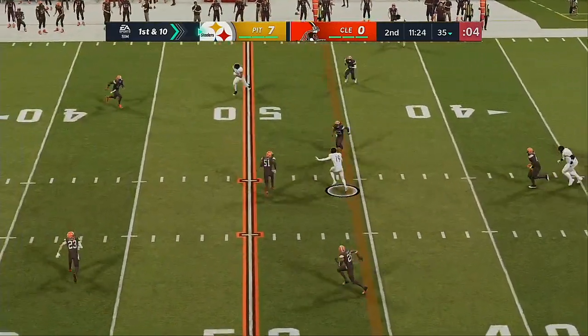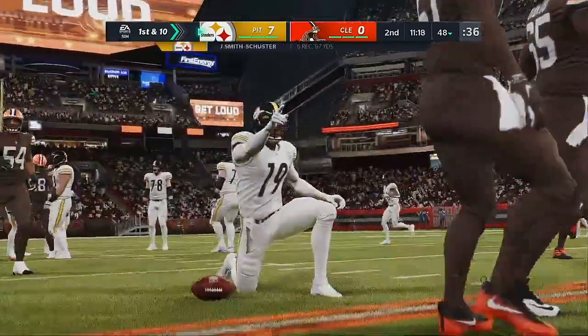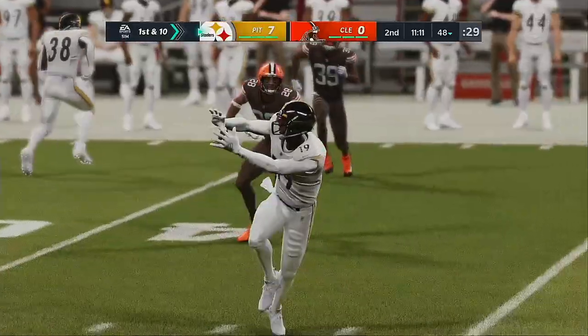They'll throw on first down with Roethlisberger. And a quick throw here, that's complete. And able to get this one across the 45 before he's brought down. 13 yards as they've got the connection working. His second catch in a row, first down.